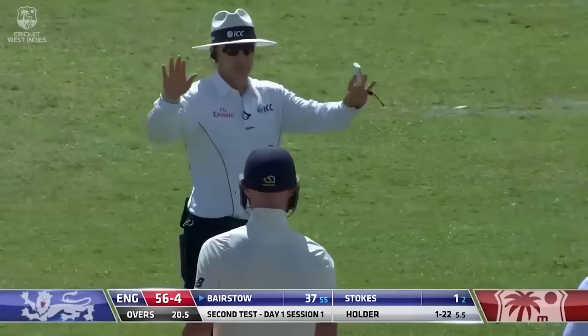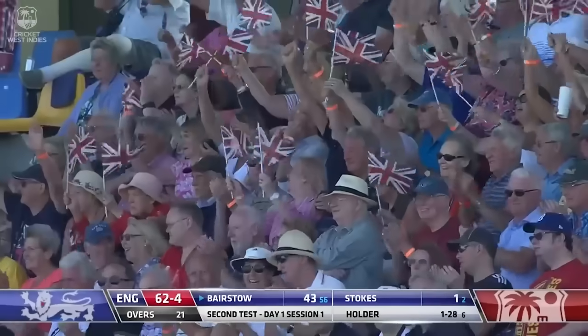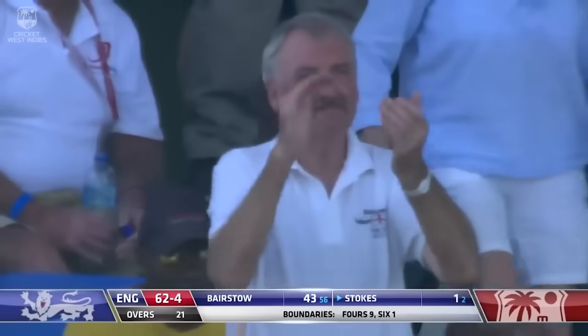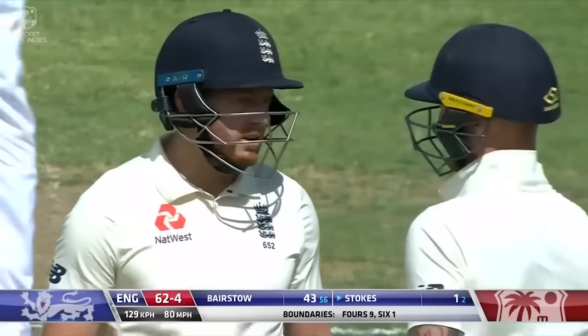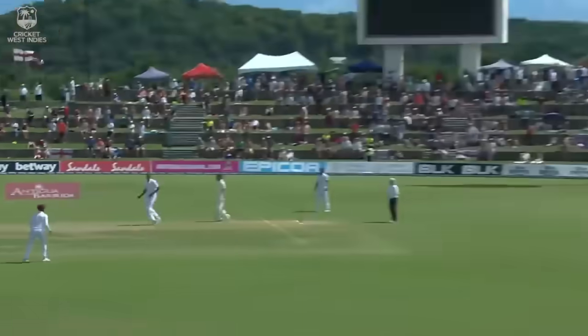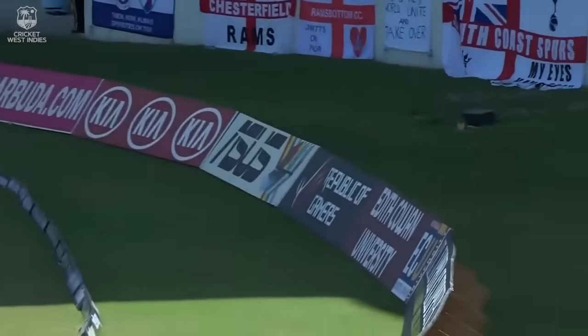I mentioned that he's tightened up outside off stump, but he's not slowing down any. He's clubbed Jason Holder over mid-off, and that gentleman now, he's back with the team, 62 for 4. He is what you call a prisoner of the moment as a supporter. If you want to know how England are doing, keep the camera on him.